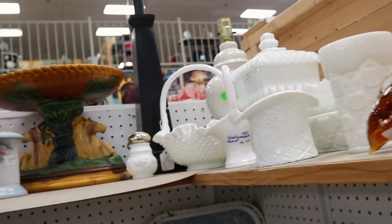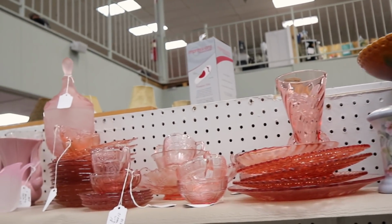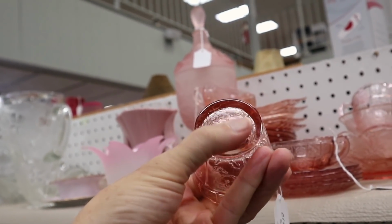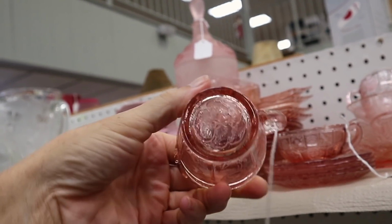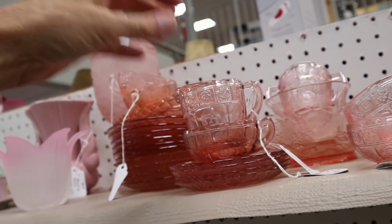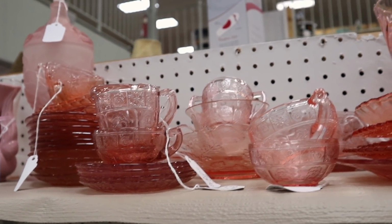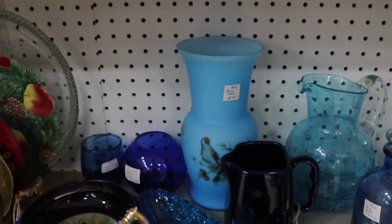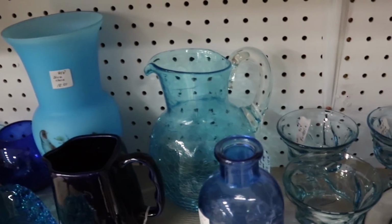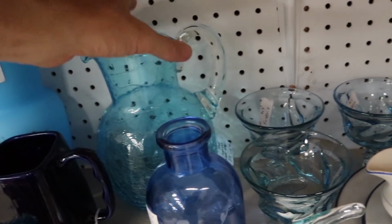General Glass, Westmoreland Milk Glass. Pink Depression. Let's see if these children's ones are real. They're not. They feel greasy. The pattern on the bottom is not quite right. So these are 1990s reproductions. Pretty Bluebird, I like that color of vase. And next to it, the Crackle Glass is $24.